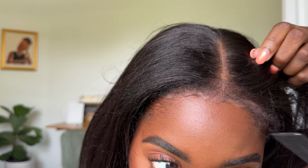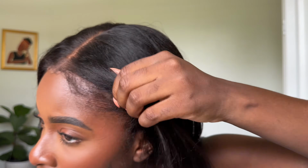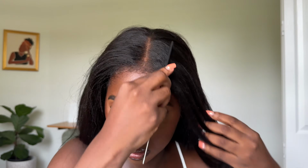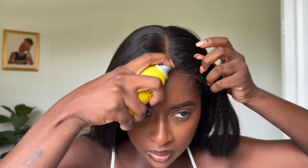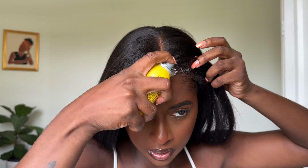So I also wanted to show you guys the slight kinky edges right there, which will just add a more natural look. I'm not gonna do baby hairs or anything. I think I've been liking units without baby hairs a bit more of late. But what I am gonna do, it's glueless, but I do wanna just put a little bit of spray because I am going out.